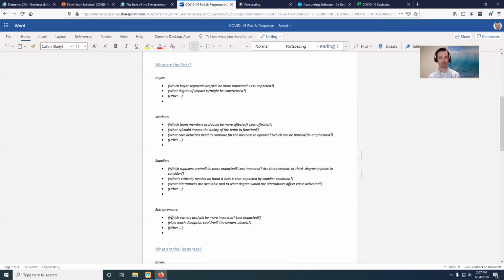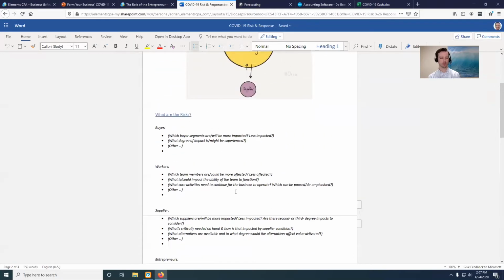And then lastly, the entrepreneurs: how much disruption, for example, could you absorb? Again, both from a psychological standpoint, from a financial standpoint, etc. So the goal here: think through those risks, think through them all along these four fronts, and just let the information flow. You're not trying to judge anything, just get all that down on the paper.